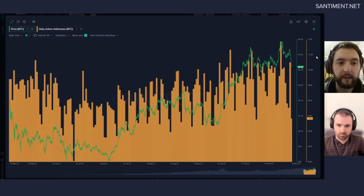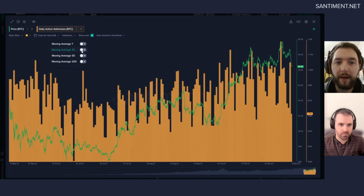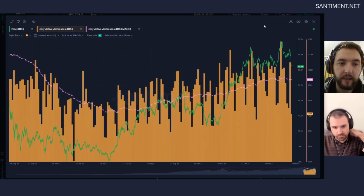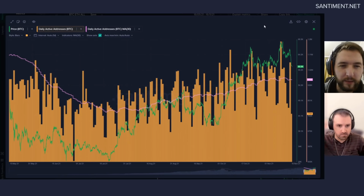So let's start with daily active addresses, right? Daily active addresses is a metric that shows the total amount of unique addresses that are interacting with BTC on a daily basis. So we have seen throughout the last 3 to 4 months a continuous uptick in these addresses, especially when you look at the moving average. I think that's a 7-day moving average? It's a 30-day, yeah.